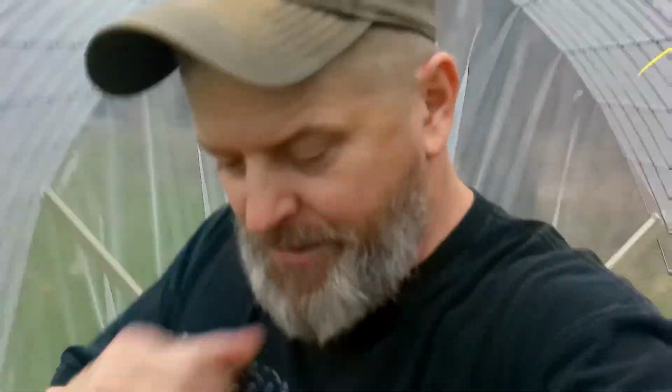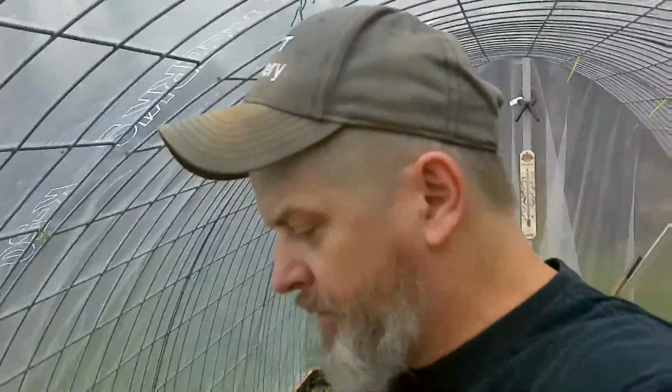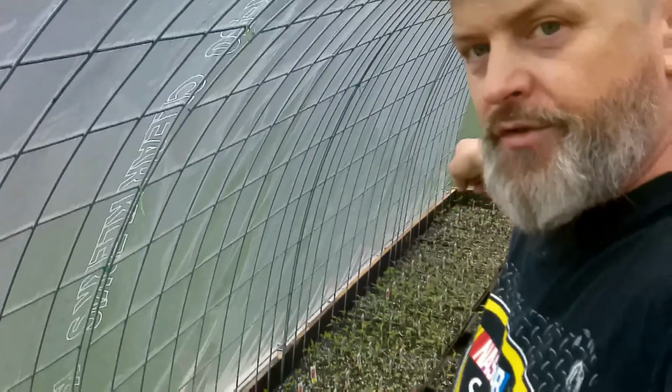So that's how we swap this bed from this little cattle panel greenhouse from the winter garden to the next step in its career here at the DHT Nursery. And the next step after this stuff goes out is going to be tomatoes planted in the ground down on this side. This side will be tomatoes. This side over here will be ginger and turmeric.